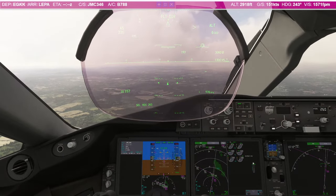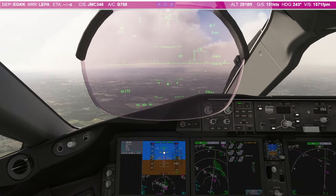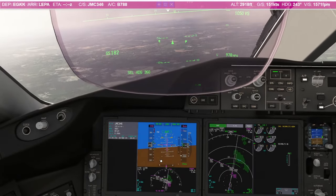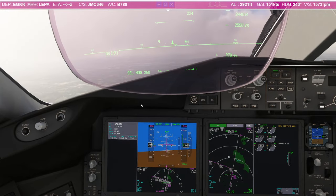Flaps to 5. Sorry, to 1. Put it in the autopilot. Thrust effect on our VNAV speed. And up is our 220 knots, so we can do it all. So flaps up. There we go. Now it's in VNAV speed, so it should go to 4,000 feet. Let's see if it does.